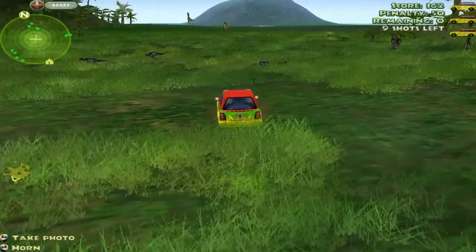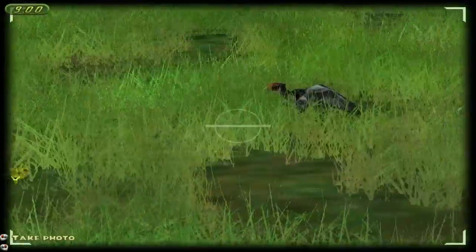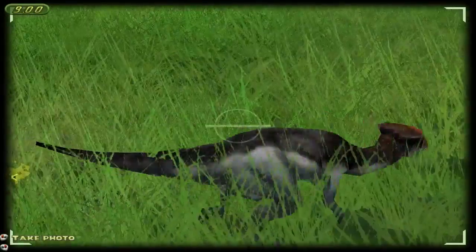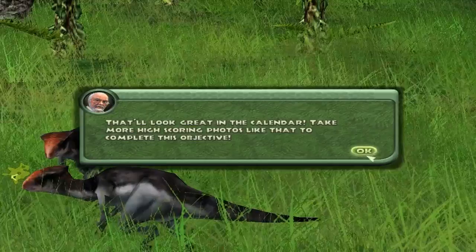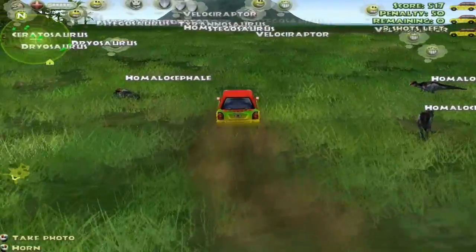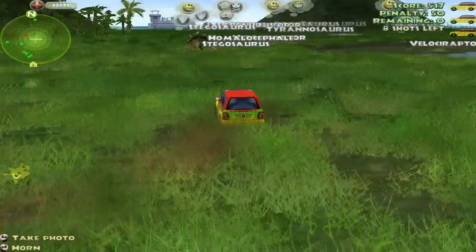All right, that'll be a little bit. Where's this guy running? Nope. Fantastic photo. All right. So there's one. Two of them playing. There's another very happy one. Happy stegosaur.